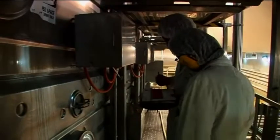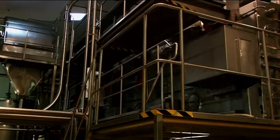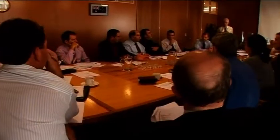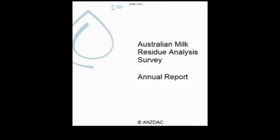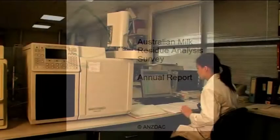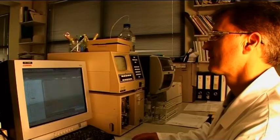External auditing of the food safety and quality systems for farms, factories and warehouses is conducted by auditors approved by regulatory agencies. Companies, farmer organisations, regulators and Dairy Australia work together to monitor collective industry performance in food safety and to identify any potential risks. An example of the collaboration is the annual Australian Milk Residue Analysis Survey. The National Survey monitors milk supplies for the potential presence of chemical residues and environmental contaminants.